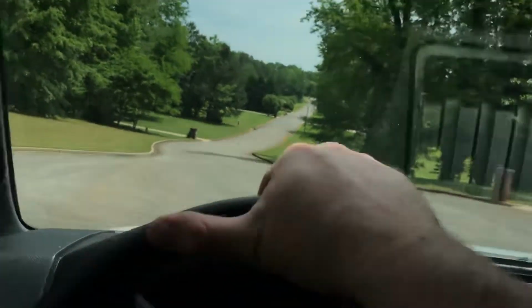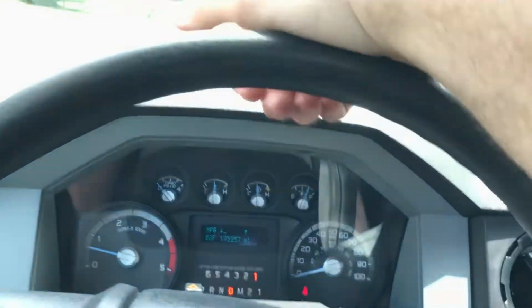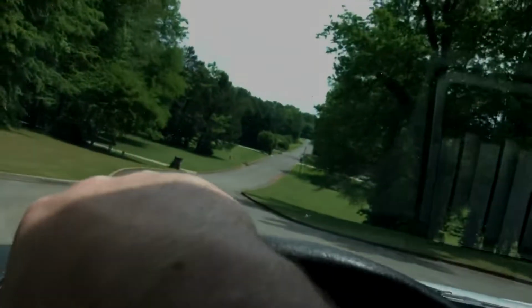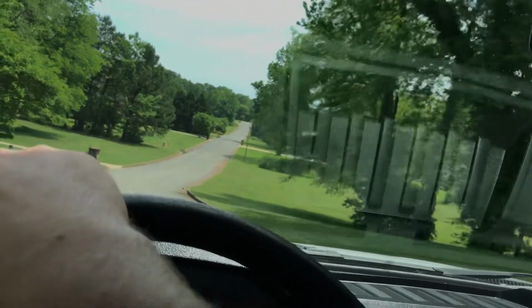So if you're looking at this truck out of state and you want to get it shipped, I can get it shipped to you anywhere in the lower 48. We ship them in and out all the time. It's usually what most people do. It's about the best route, in my opinion.